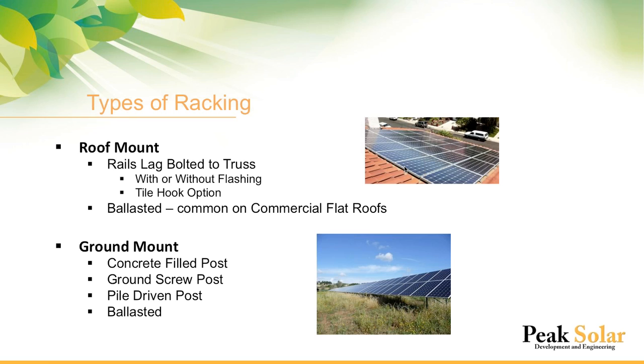Now, you might have to use tile hooks. And what a tile hook is, this is a way to not penetrate a Spanish tile or a barrel tile. The other type of roof mount are ballast systems. And a ballast system is something that's not penetrated. It has to have a 0 degree or a flat roof. And they're usually common for commercial systems.